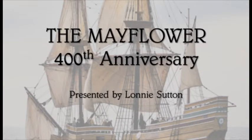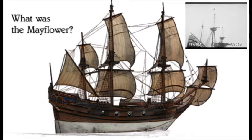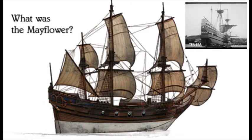The Mayflower 400th anniversary. What exactly is the Mayflower? The Mayflower was not intended to be an ocean-going sea vessel.